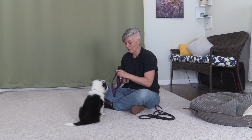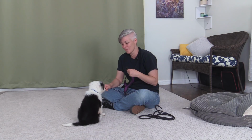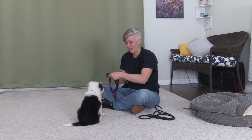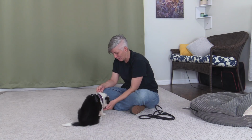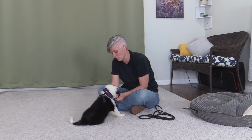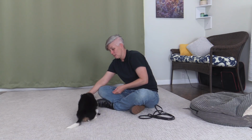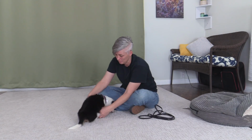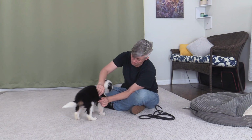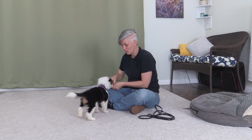Good job. And that's going to really reduce the chances of the harness just going into his mouth as I move it towards him, or the puppy backing away. So here we go. Woo, there we go. Good job. And now I'm going to feed him a treat as I put his foot through. And this is not the first time he's worn his harness. This is the 7th day that I've had him. Good boy. So I'm going to clip it on. Yeah, there we go. Awesome.